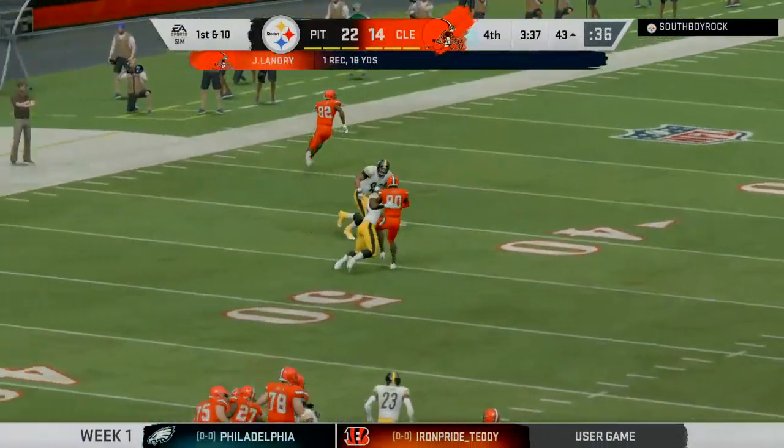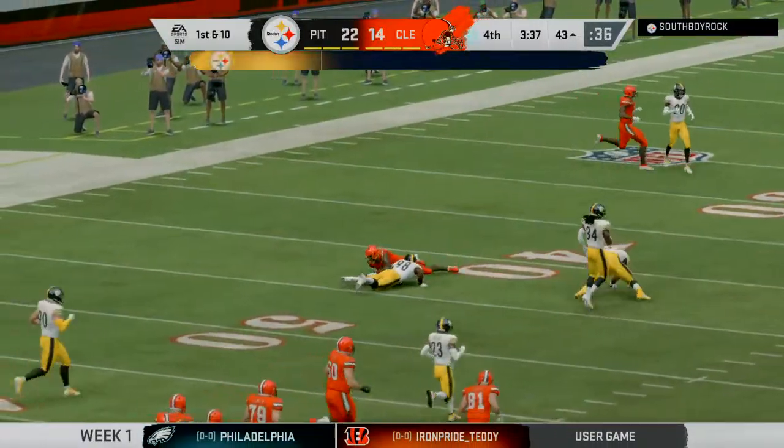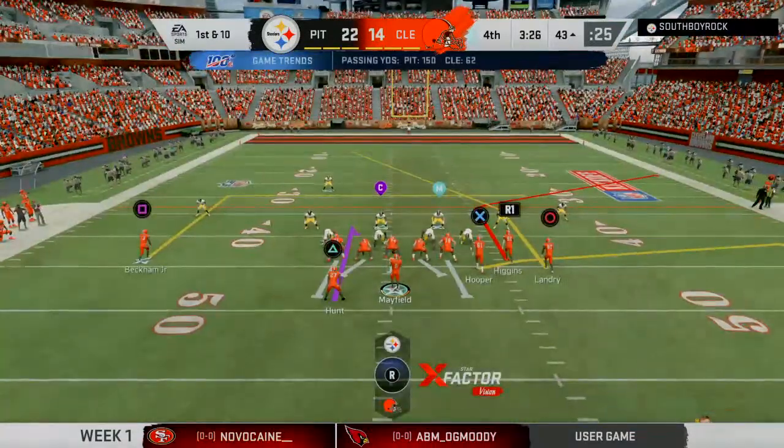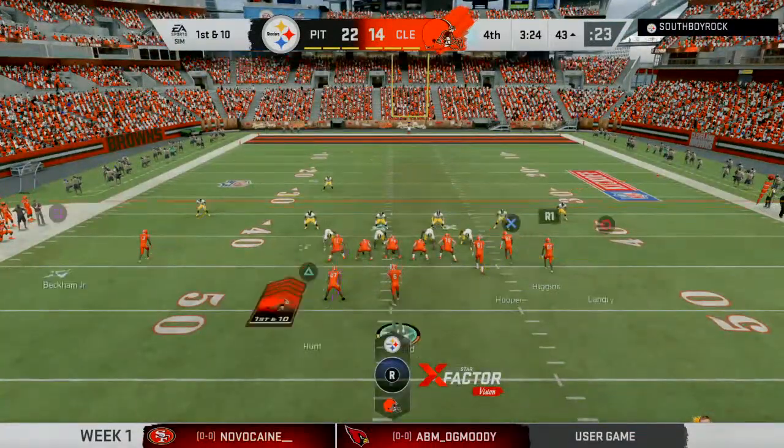Big yardage there for the Browns, 18. Back-to-back good plays have them on the move on first down.